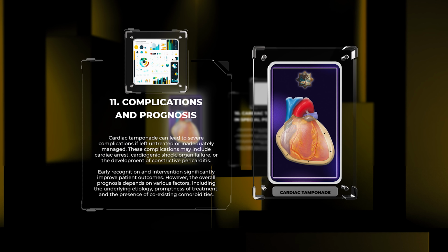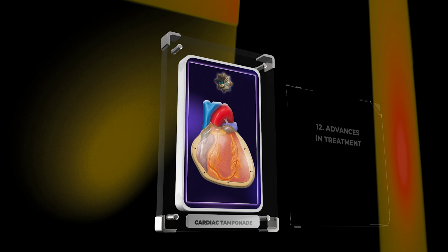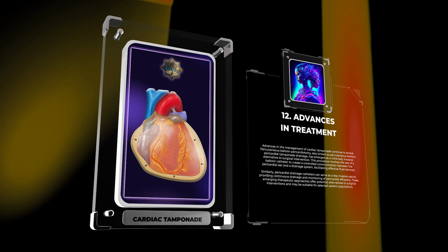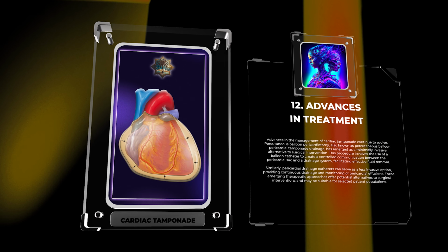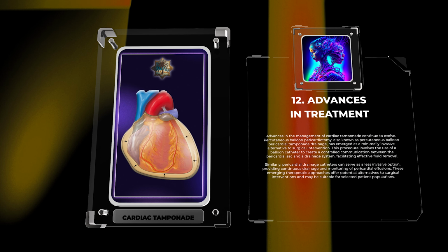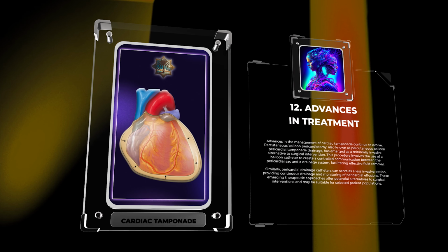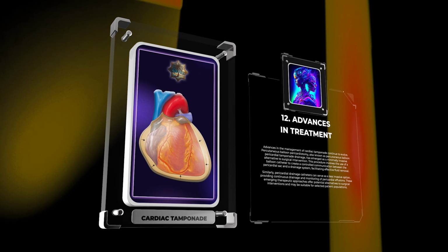However, the overall prognosis depends on various factors, including the underlying etiology, promptness of treatment, and the presence of coexisting comorbidities. Advances in the management of cardiac tamponade continue to evolve. Percutaneous balloon pericardiotomy, also known as percutaneous balloon pericardial tamponade drainage, has emerged as a minimally invasive alternative to surgical intervention. This procedure involves the use of a balloon catheter to create a controlled communication between the pericardial sac and a drainage system, facilitating effective fluid removal.